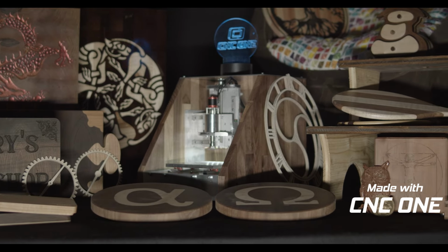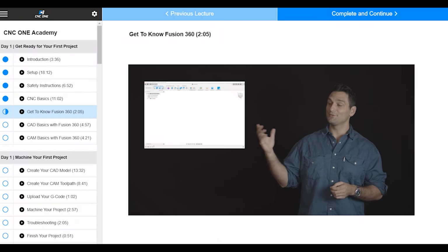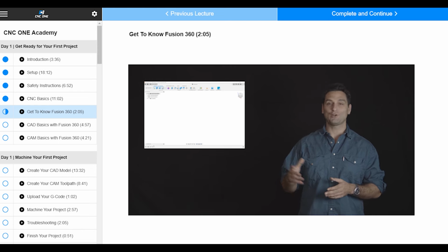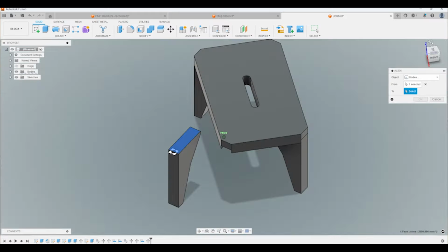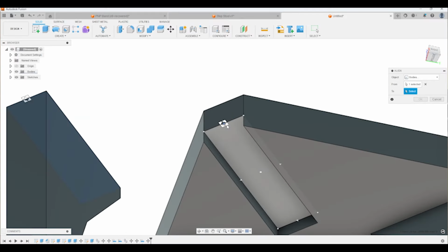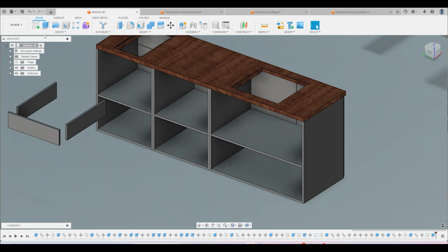At the beginning of the video, I told you that you need 2 key pieces to succeed: the Max machine and the knowledge to use it through the CNC ONE Academy. Our Academy is included with every CNC ONE MAX and covers in detail everything you need to get started. We also include numerous examples and detailed instructions on various designs, for example, the kitchen. But this is not the only design, of course.